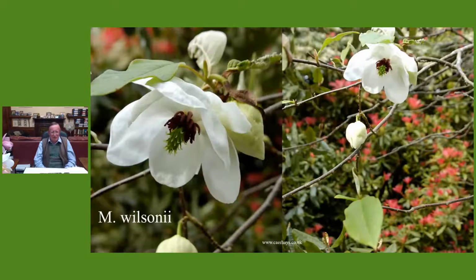And the final species, just to fill you in on, is Magnolia wilsonii. This one flowers just as the leaves are coming, so probably May, June time. And here the flowers do hang down. So it's a species you want to grow on a bank so you can walk under it and look up at it. And unlike sieboldii, you see that it has much darker anthers.